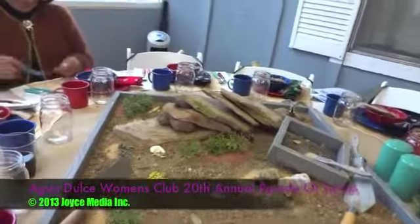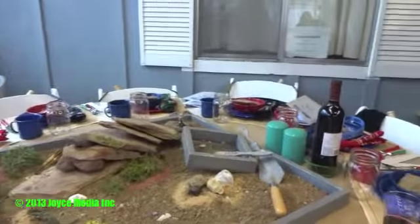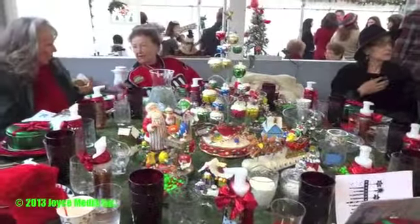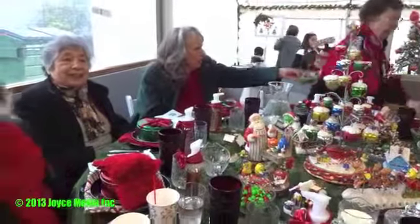Oh, this is beautiful. It could be Vasquez Rocks. Did you work on it? Just fine, thank you. Yeah. Hi, how are you, Stella? Good. This is gorgeous.